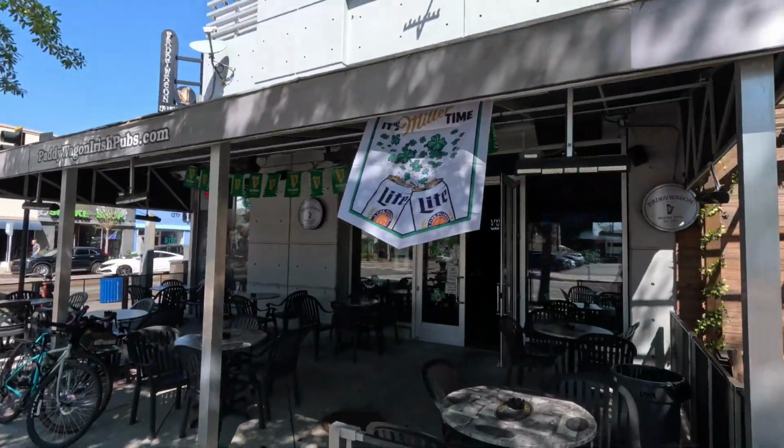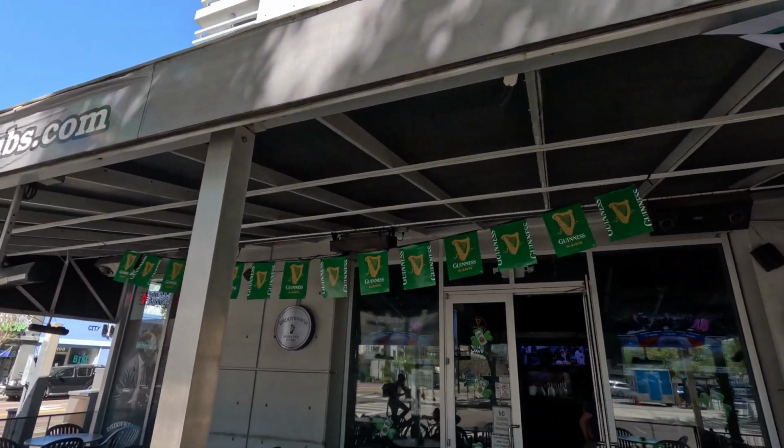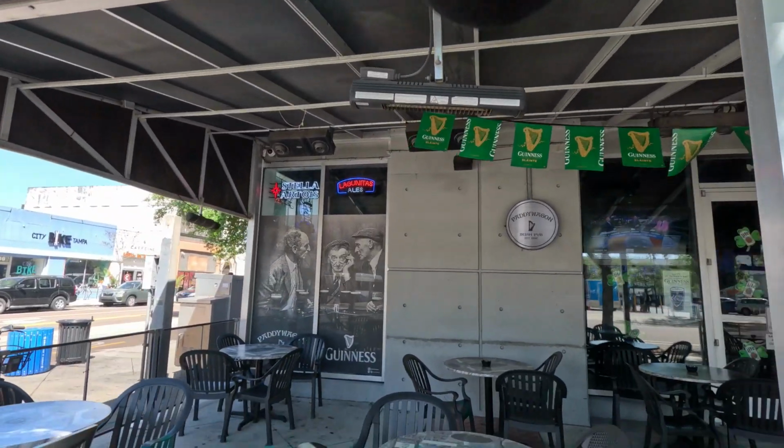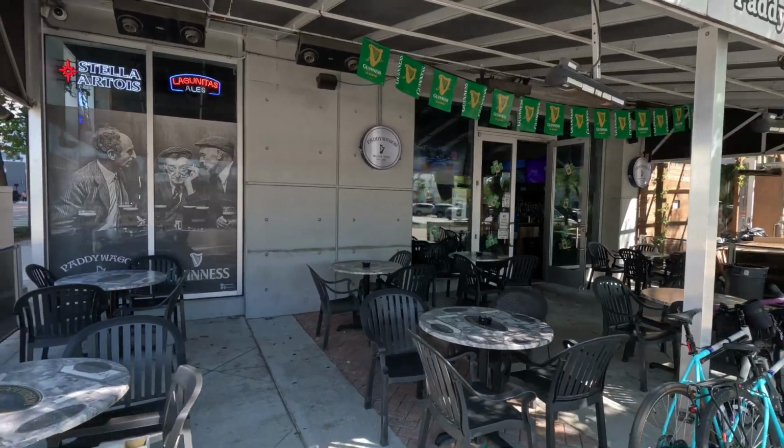I've shown you a high-end kind of range at the Gin Joint and a low range at the Hub, but if you're looking for just kind of a regular old bar, I would highly recommend Paddy Wagons right here. I like this place because they have that big, nice open patio, and you can get out in the Florida air, and it's very refreshing in the summertime because it has some shade.